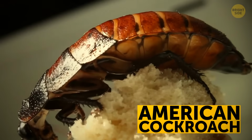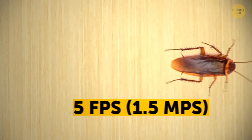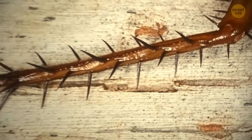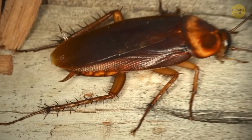How about another fast one, this time a bit closer to home, or in it? The American cockroach can hide in the walls, behind the stove, pretty much anywhere. It's almost impossible to catch. It can run 5 feet per second. That's because of its 6 legs. Each one has 3 knees. Its legs are covered with small hairs that sense any change in the air. That's why it reacts so fast when you walk into the kitchen and turn the light on.